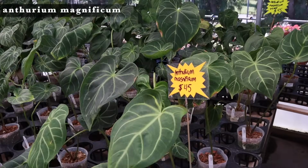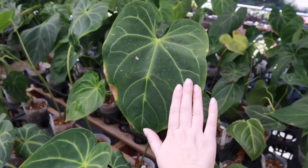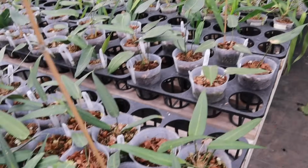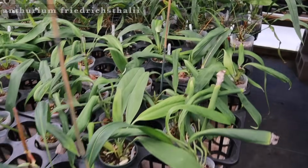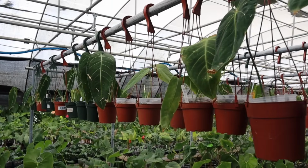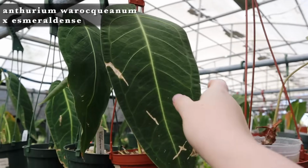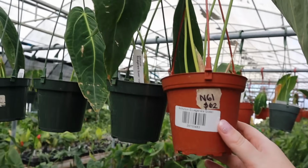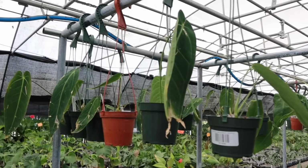Loads of magnificums for 45, and again, really decent sized. There's even some at the back there that are a lot bigger. Getting into some more strappy anthuriums. It has these very strappy leaves. More back here as well. And then up top here, we've got loads of Warquianum esmeraldenses hybrid, which are 62. I haven't seen any straight Warquianums yet.